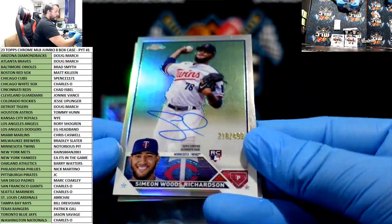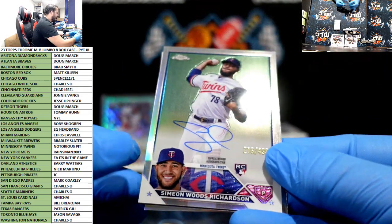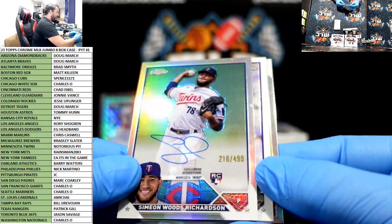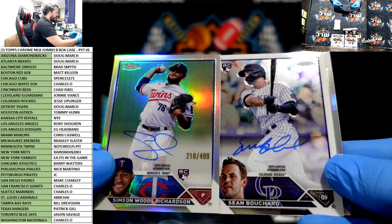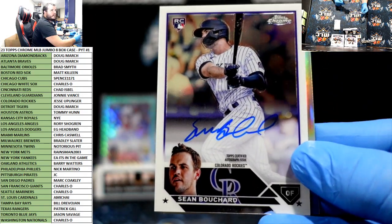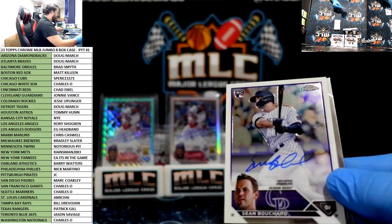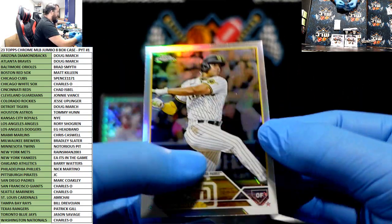Oh, there's one. Simeon Woods Richardson, Twins, refractor auto. Did we hit this guy already too in an auto? Mm-hmm. Another dupe. Look at that, back-to-back autos. Will we get an extra or no? Sean Bouchard for the Rockies. Jesse Soto refractor.